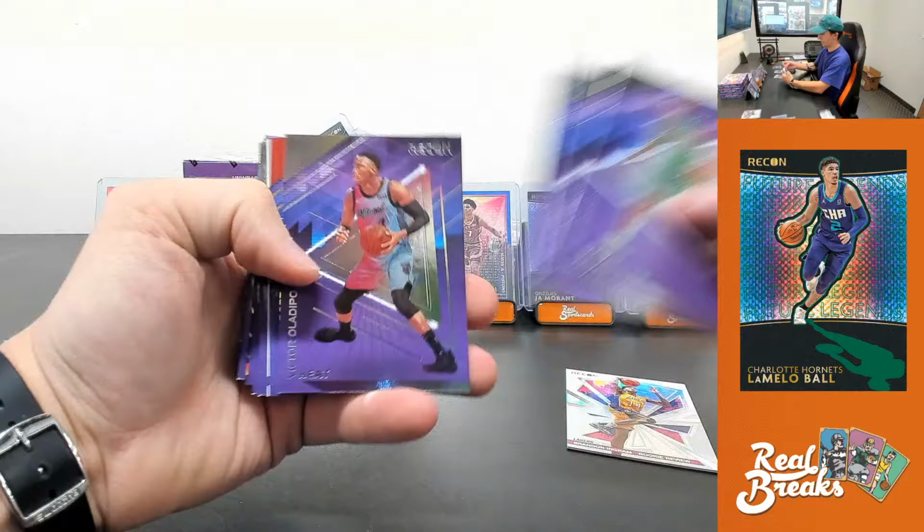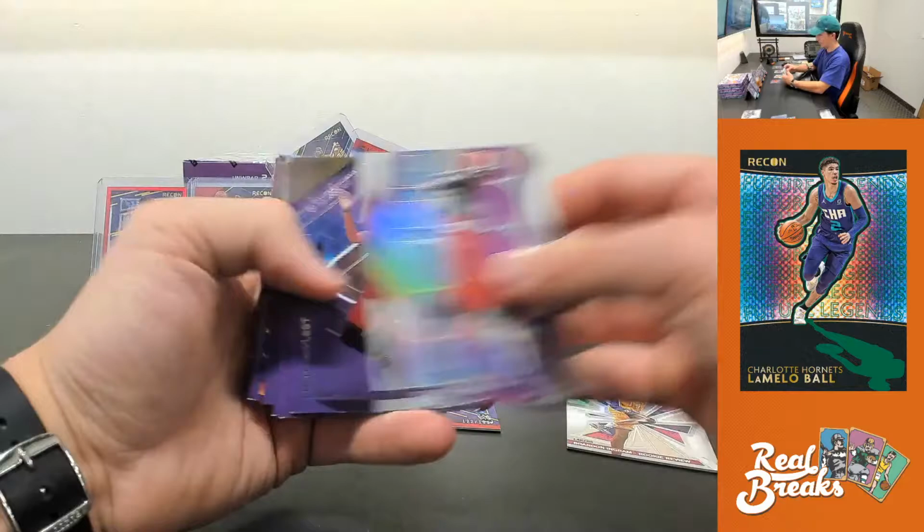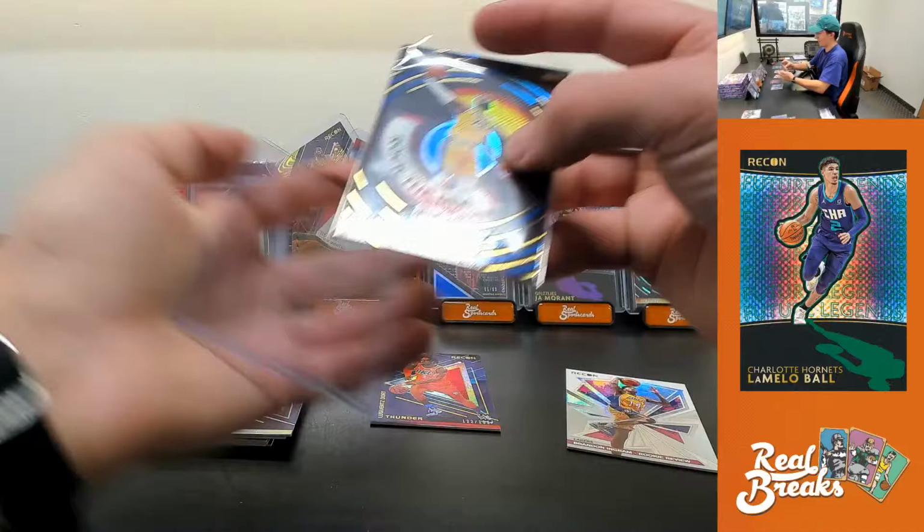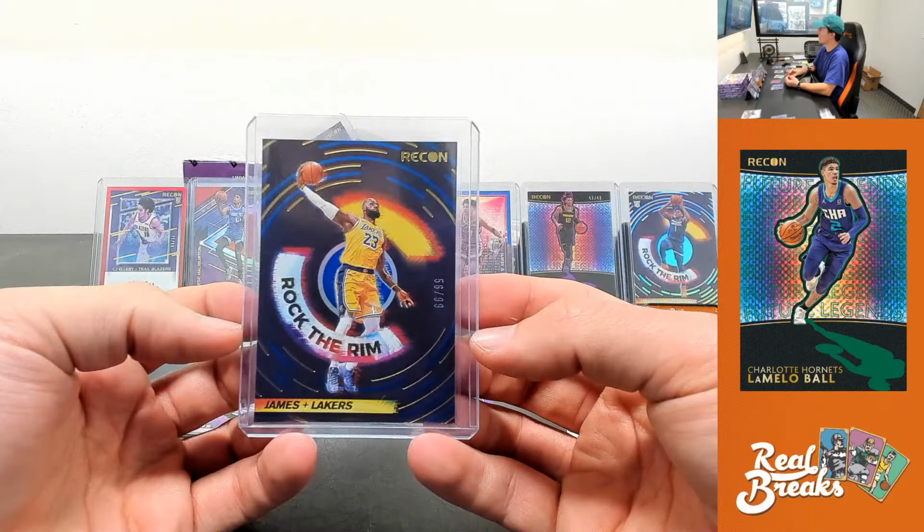With Lou Dort out of 199. Kenyon Martin Jr. inserts. Rudy Gobert hollow. LeBron James. How about the LeBron color? Just continuing to pop in this case. We saw a bunch in the first half. And now we got some more LeBron color. Number 56 of 99. Rock the rim. LeBron James. Lakers to Chris Nelson.